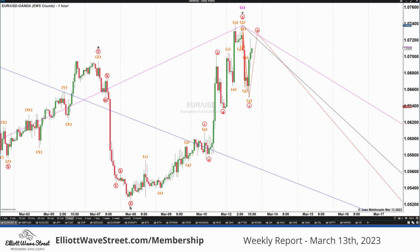Here is the euro. The euro has been moving up after last Friday's terrible news about Silicon Valley Bank, which is melting down and is not able to let its clients get their deposits back. That's creating a huge panic in the US financial industry because a lot of participants are protecting their money.